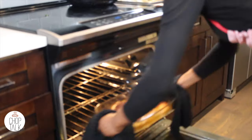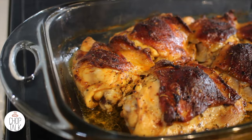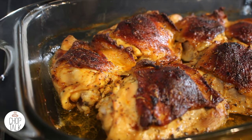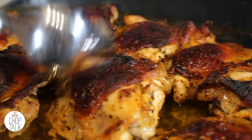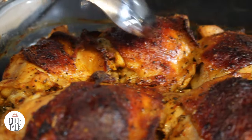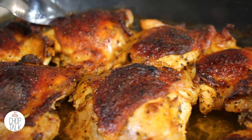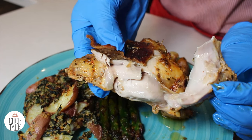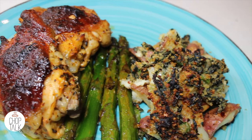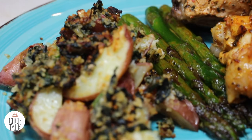Wow, this is exactly how your chicken should look. I mean, look at this. You want a nice crispy skin. You need to hear this. You want a nice soft and juicy tender center, and you want something packed full of flavor. And here you have it, guys, yummy.